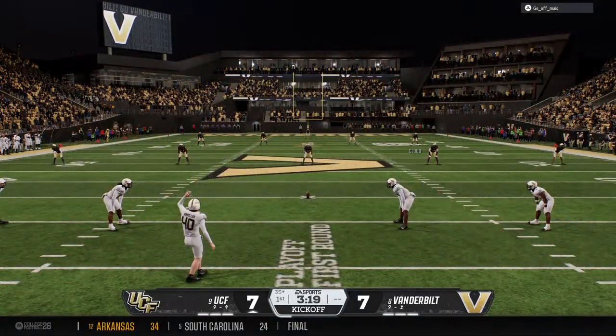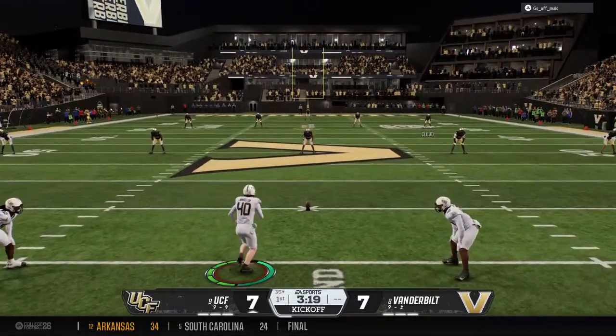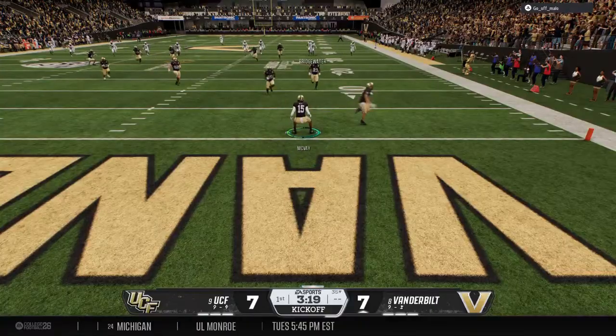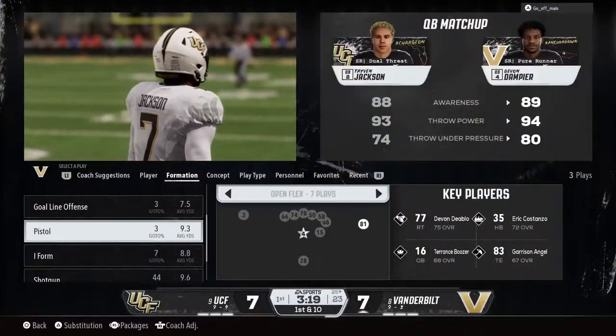You got momentum after scoring that touchdown. Now the kickoff team out there to kick it away. Kick bounces out of the back of the end zone for a touchback.